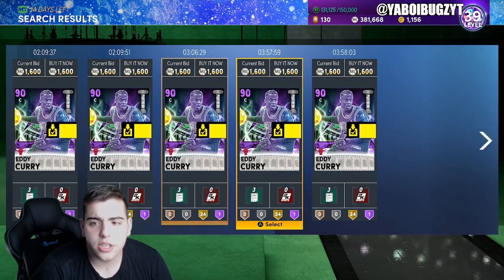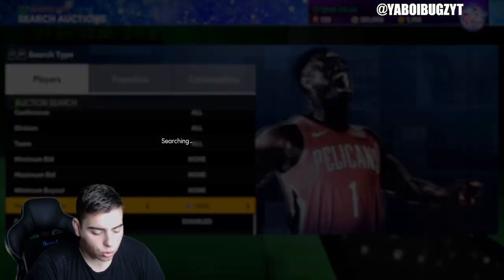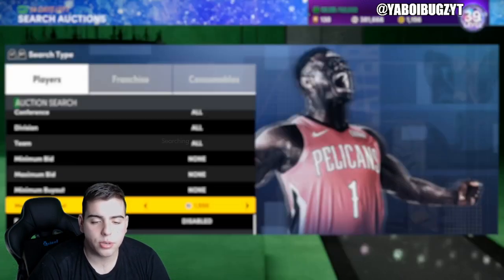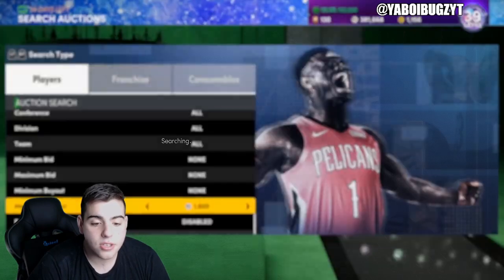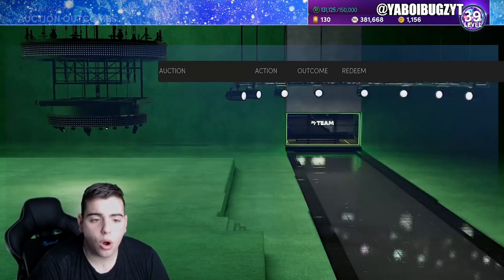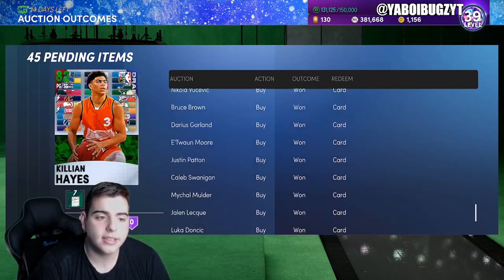Since you can invest in so many cards, here's the issue, man. Your outcomes might be destroyed. You literally might have problems with your outcomes. You might not be able to redeem some of your MT that you make, because if you buy 50 or 100 and your auction outcomes are filled, it's going to be so hard to re-clear them, because investments do take a little bit of time.